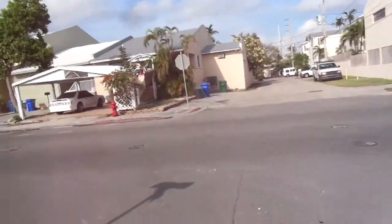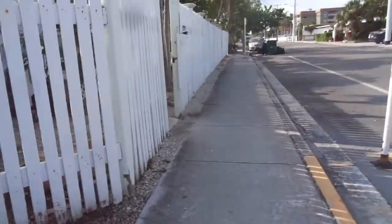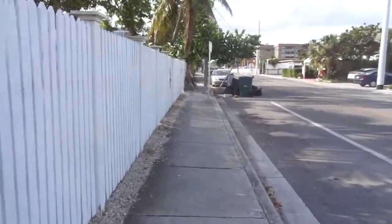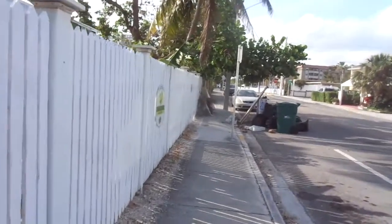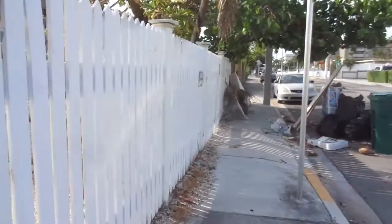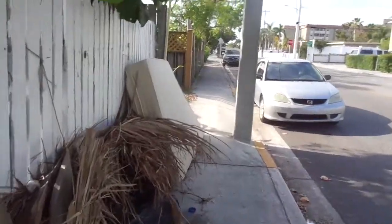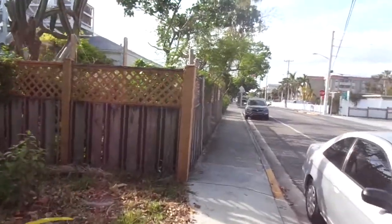Now, this is more of a main artery here, so there's a sidewalk again. Either that, or sometimes you'll see sidewalks in front of a few houses that were probably put there by whoever owns or owned the house at some point.